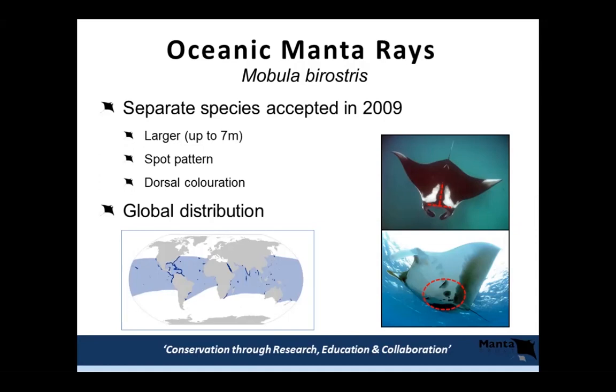They have a global distribution in tropical and subtropical waters, as far north as places like New Jersey and as far south as the North Island of New Zealand. But the majority of them are found in the tropical warm waters around the equator. And the Maldives is home to both species, which is pretty cool.